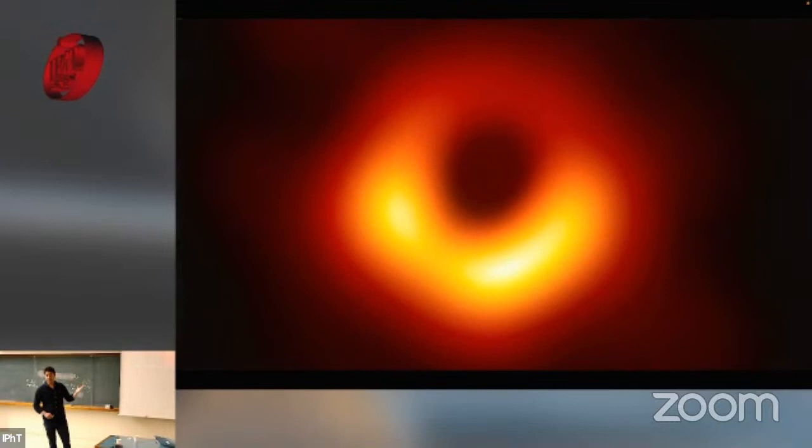Like I said, this object that we're seeing is 50 million light years away. But it's also bigger than our solar system. It's a black hole that is supermassive and weighs about 6 billion solar masses. And so it's extremely large, but it's also extremely far away. And as a result, the angular size in the sky of this object is the same as the size of an orange on the surface of the moon, as seen from the Earth. Okay, so the fact that we even have this image is an astonishing achievement.